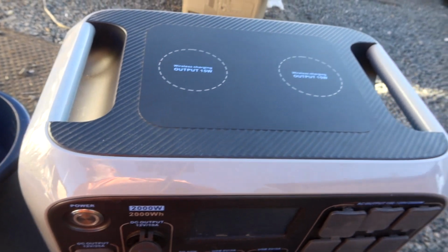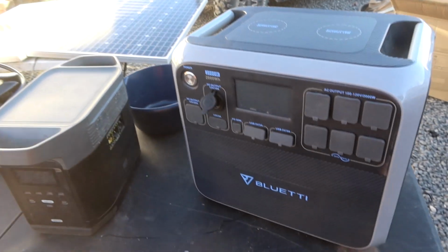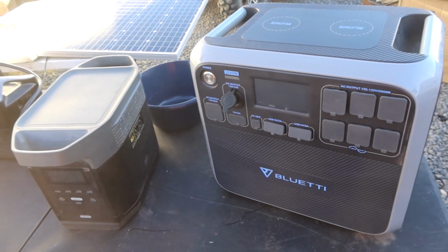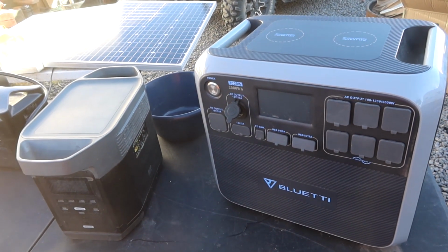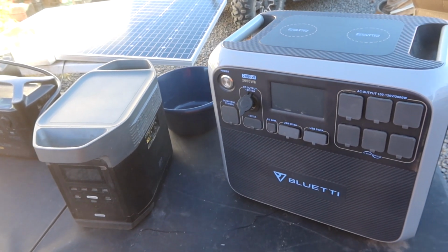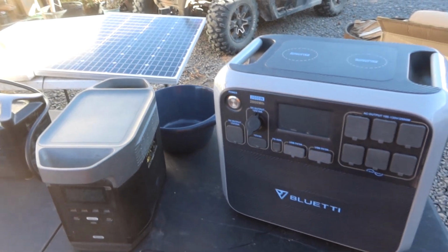So in all, it's got 17 output ports: 6 AC outlets, 1 DC 12 volt 25 amp, 1 DC 12 volt 10 amp, 2 DC 12 volt 3 amps, 4 of the 5 volt 3 amp USB-As, 1 PD 60 watt USB-C fast charge, and 2 wireless stations.